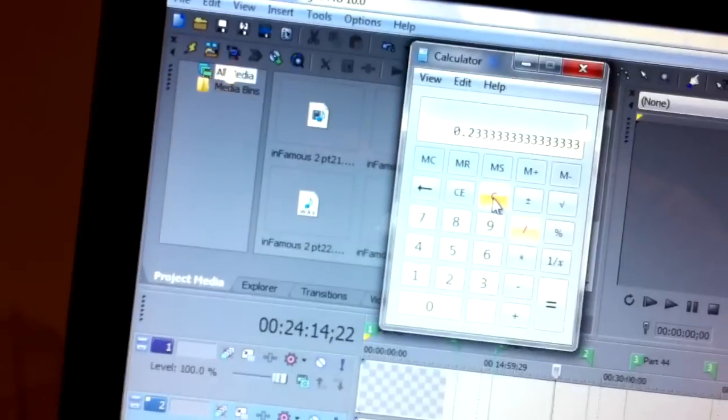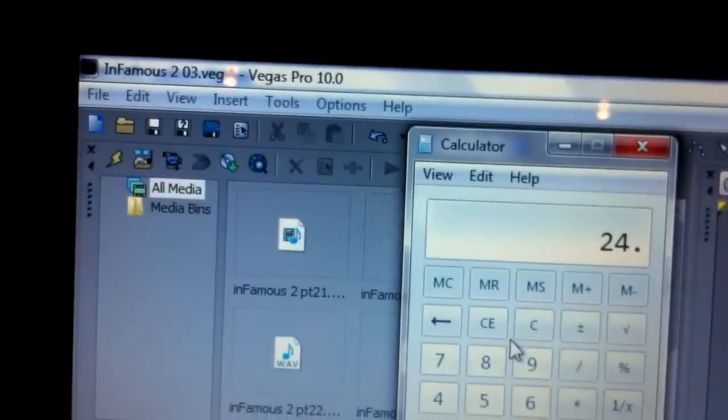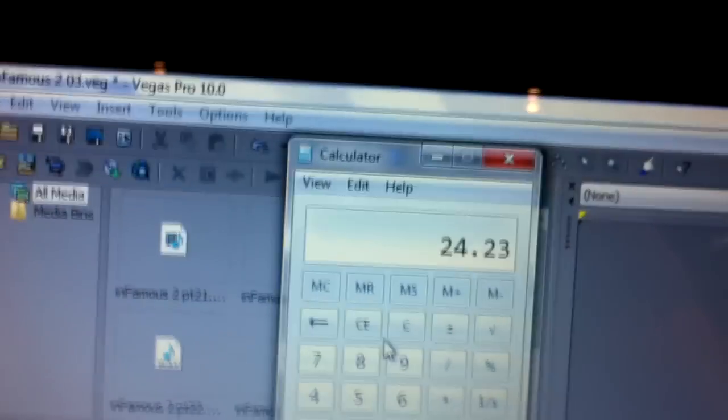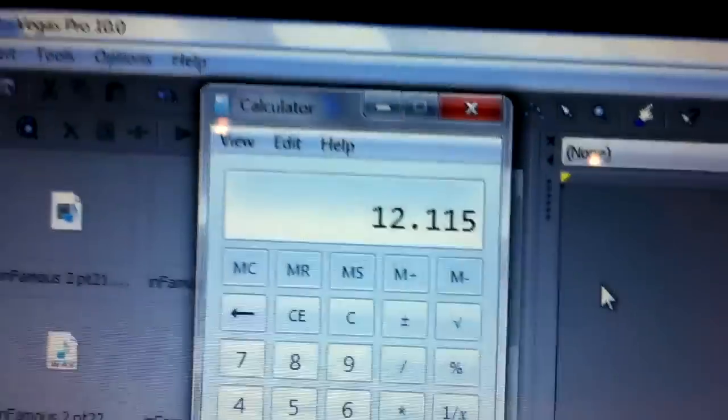So, in order to figure out how to split it, you take the total, 24, sorry, I hope you can see that, guys, 24 point, what did I say it was, 23, right? 24.23, and that's not seconds, that's percentage. So you have 24 minutes and 23% of a minute, that's what it is. And divide that by 2. So your file is going to be 12 minutes and 12% of a minute.